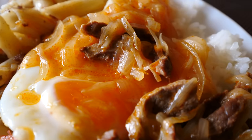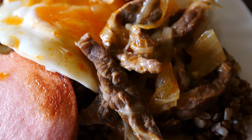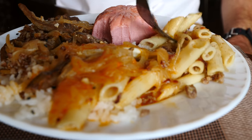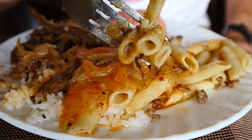Crunchy. Okay, so lots of stuff here. So many things. I think I'm gonna start with the pasta. So it looks like onions. Onions and beef? Delicious penne pasta. Wow. All right, I'm gonna limit that. I don't love to have so many carbs in the morning.